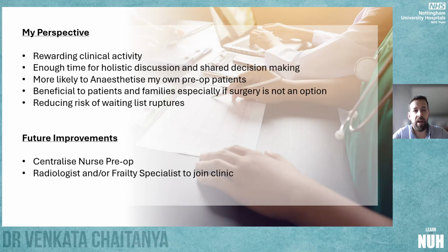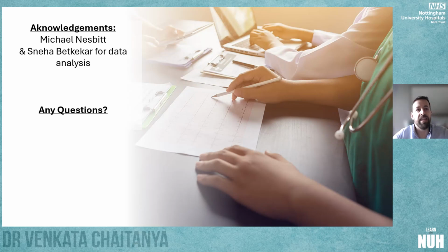And I know other centres have got radiologists and/or healthcare of the elderly specialists in their joint clinic. So if we were able to recruit one of each of those to our clinic, then it may further improve the clinic moving forward. I'd just like to thank Mike and Snare, who looked through our local data for us and produced those nice graphs to show that we're improving our waiting times.